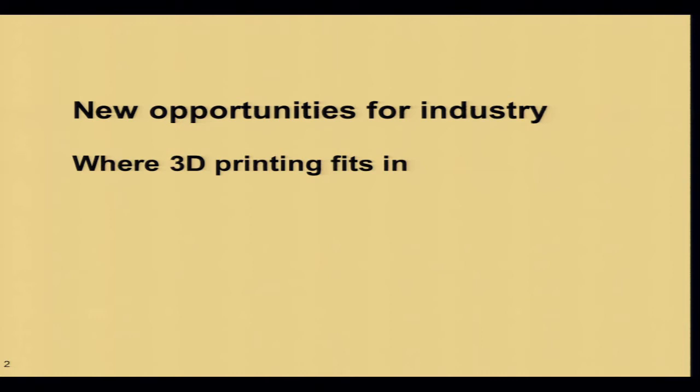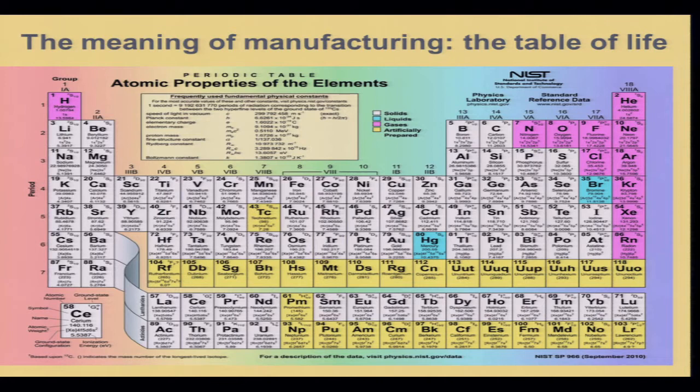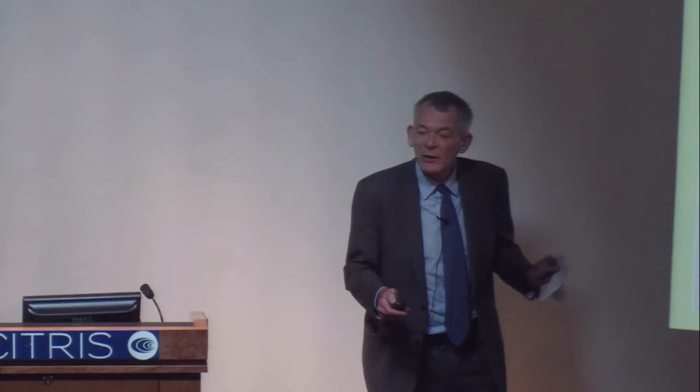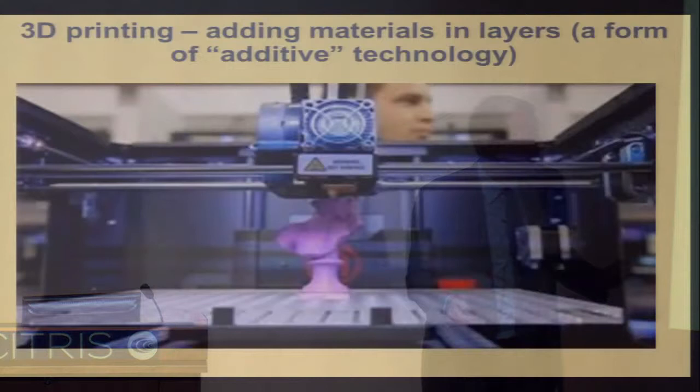I think we've talked a bit about materials, but we ought to just say what these materials are. The interesting thing is that in the whole world of manufacturing, there are only 150 things which are the elements of the universe that anyone can do anything with. Of those, only 100 or so are readily available. And it just shows us what the limits are to our capabilities. Mankind has got only those 100 or so things that it can do anything with. And, of course, 3D printing is working with some of them.